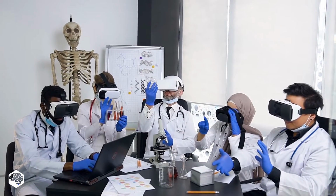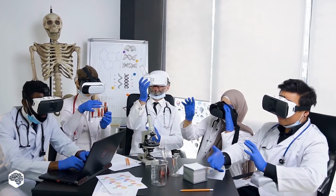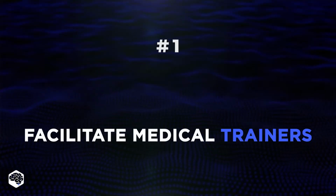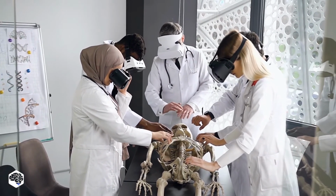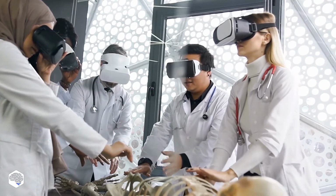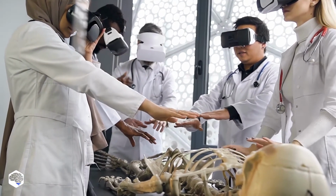So, what are the applications of virtual reality in healthcare? Let's take a look at the areas of healthcare in which virtual reality is widely used. The first area is to facilitate medical trainers. Currently, many health organizations are paying attention to various VR medical training, including the understanding of cadavers. Moreover, VR is improving the knowledge and skills of a medical student in multiple ways.